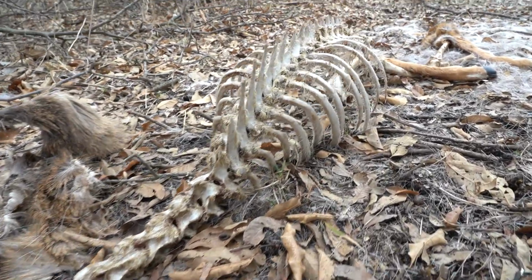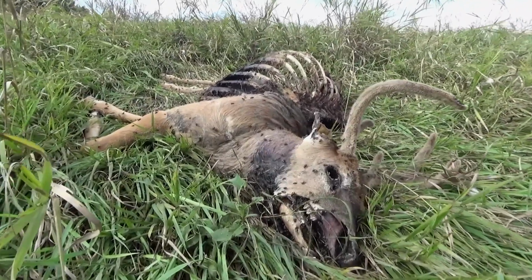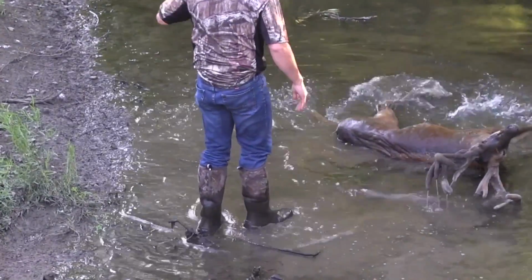I really believe it was EHD last year. We found several different deadheads while we were shed hunting across a variety of different properties. And I would say we probably had a 20% die-off last year, but that's one of the reasons that I have a variety of different farms in different places. If you think about it in terms of your neck of the woods, you could see die-offs from EHD anywhere from 5% annually or a little bit less up to a really drastic one, 80 or 90%, where it takes out a large majority of the herd.